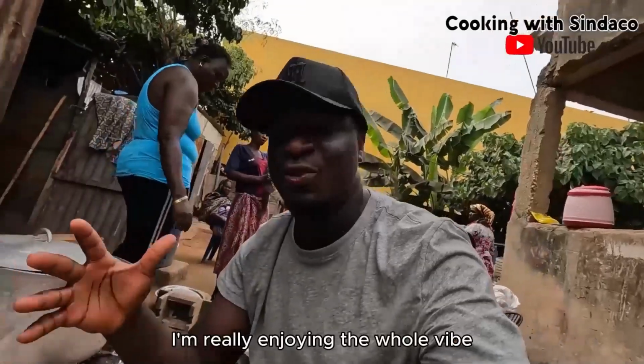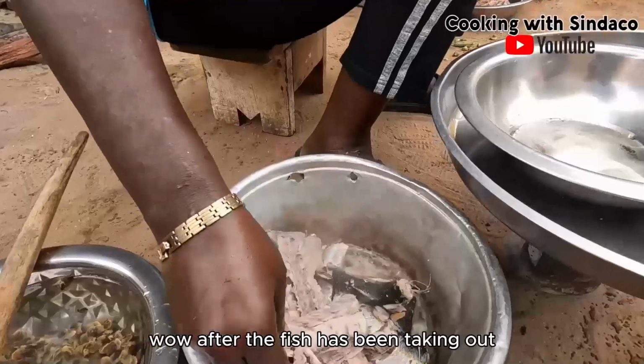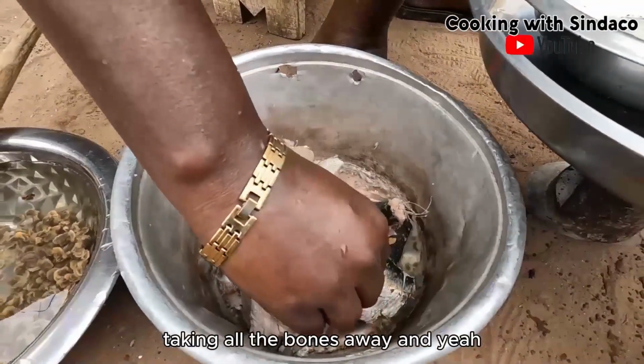I'm really enjoying the whole vibe, the whole setup, the whole procedure, the whole steps. Man, it's good to learn something new. Wow. After the fish has been taken out, we now break them into pieces, taking all the bones away.